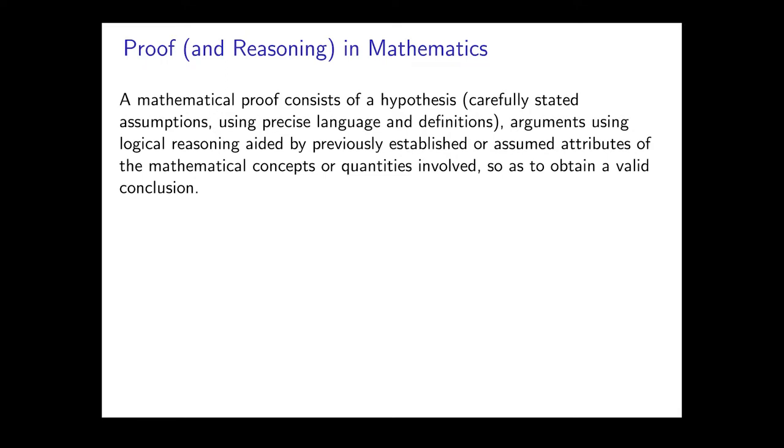A mathematical proof consists of a hypothesis, carefully stated assumptions using precise language and definitions, arguments using logical reasoning, aided by previously established and assumed attributes of the mathematical concepts and quantities involved, so as to obtain a valid conclusion.